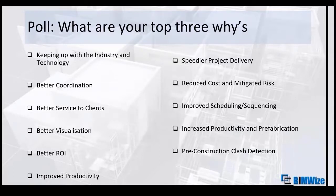So definitely improved productivity is something that we all are looking towards. Of course, if you're an architect, better visualization must be on your mind. If you're a construction manager, pre-construction clash detection might be your touch point. If you are a project manager on the architecture or engineering side, speedier project delivery would be something that you're looking for when you're looking at BIM. So of course, we all have our reasons. We have our own whys to use BIM on a project.